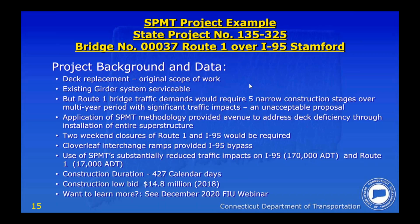Bridge 37, Route 1 over I-95 in Stamford. This was originally to have been a deck replacement project. This had been on our books for a long time. Unfortunately, it would have required 5 stages of construction to accomplish a deck replacement over a multi-year period due to the very high traffic demands on this 4-lane span across I-95 in Stamford. Actually also include a turning lane as well. And that duration, with the traffic impacts, was just an unacceptable proposal to the town.